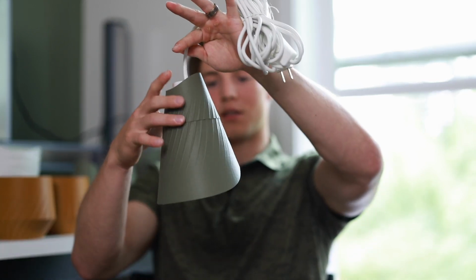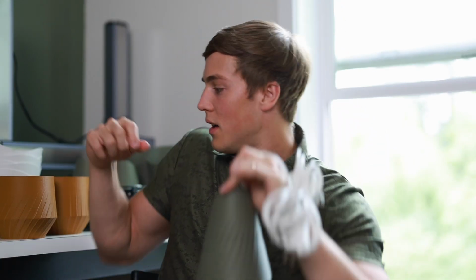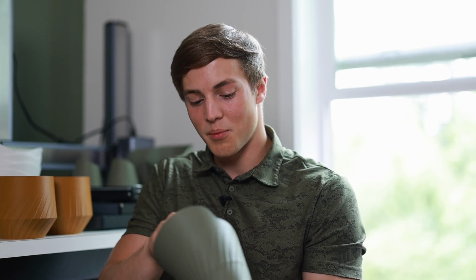And then your light bulb goes in, and then you have the option on whether or not you would like to use the diffuser. Those basically just press fit in here. I did recently redesign the press fit because I kept breaking my parts. They're a little bit too frail, and so I had to thicken them up a little bit.